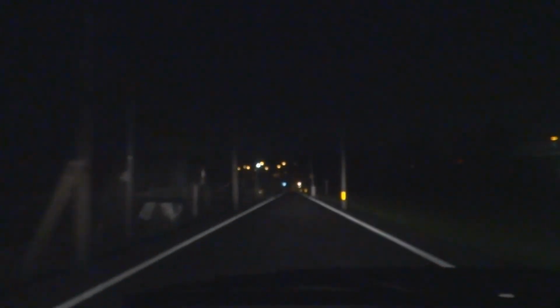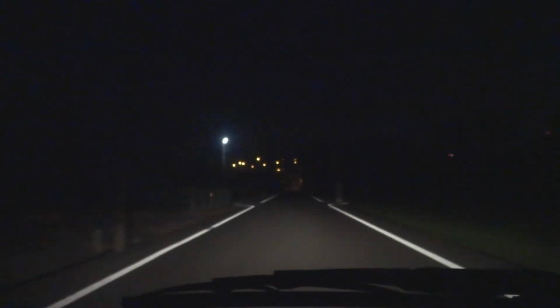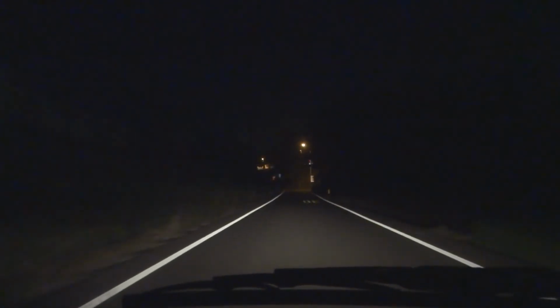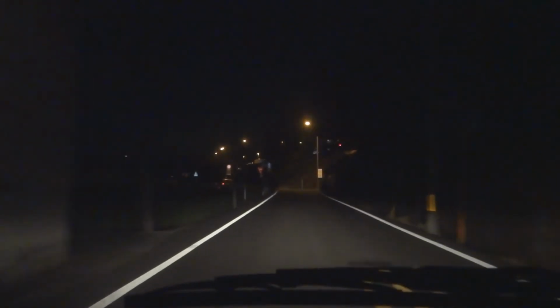As you can see, there are no road lights here, so it's pretty dark, and not that that's a problem or anything. I think it's just a way of saving money, electricity and whatnot.